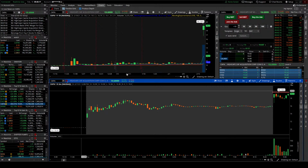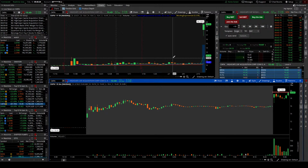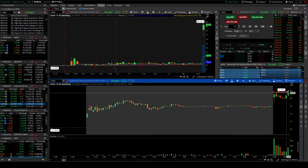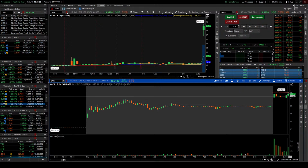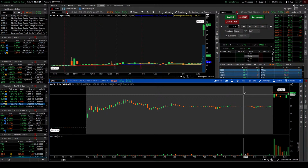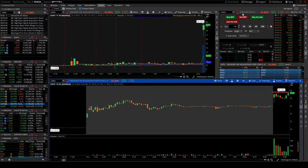This is very low float. We'll see what happens here. It's got a lot of potential. That's why I just jumped in it real quick, because we do have this nice little U shape starting to form, but we'll see here. Gotta break through 1950 here to get going.